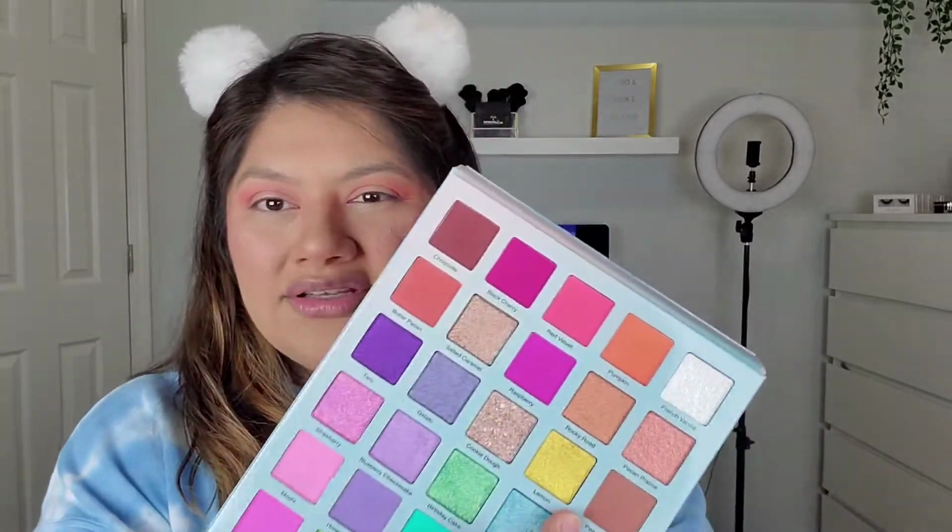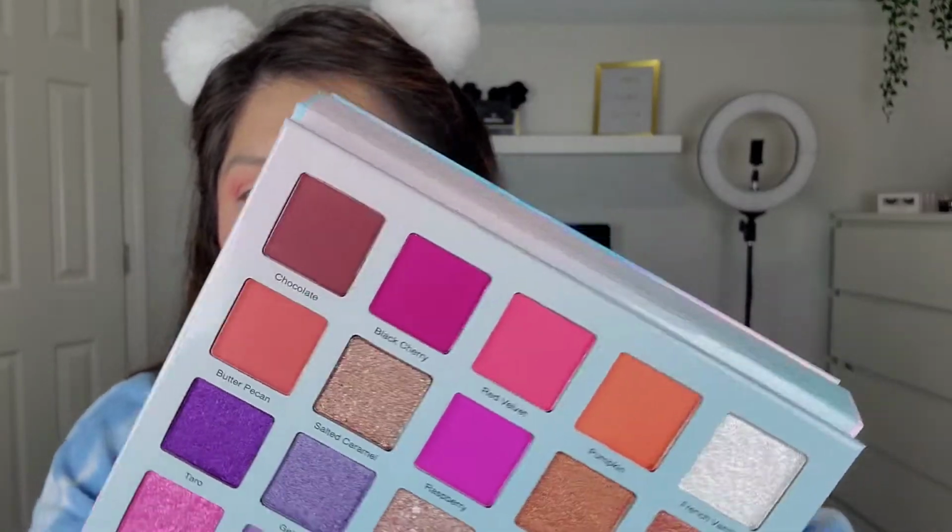Okay, we're rescuing this. And now I want to use a different brush. I'm going to go into the shade Peanut Butter for her. I kind of want to go into chocolate, but it looks a little berry tone. I don't know if you guys can see that. It looks like a berry. So we're not doing that one. But we are going to go into the shade Peanut Butter.